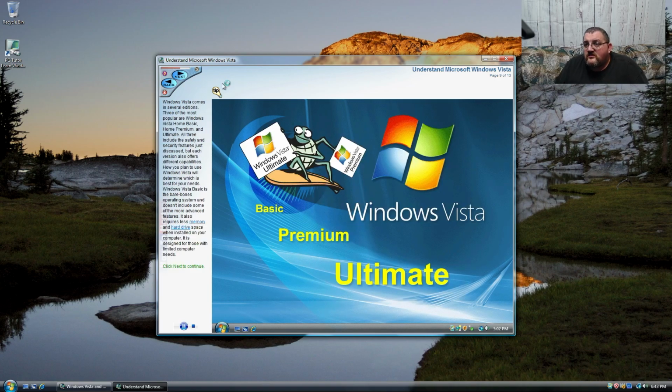Windows Vista comes in several editions. 3 of the most popular are Windows Vista Home Basic, Home Premium, and Ultimate. All 3 include the safety and security features just discussed, but each version also offers different capabilities. How you plan to use Windows Vista will determine which is best for your needs. Windows Vista Basic is the bare-bones operating system and doesn't include some of the more advanced features. It also requires less memory and hard drive space when installed on your computer. It's designed for those with limited computer needs.